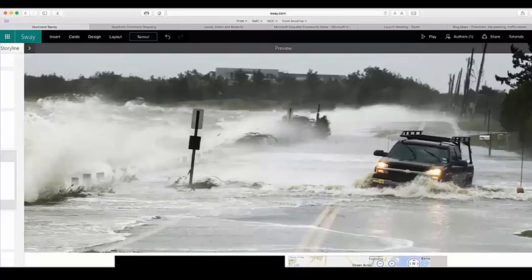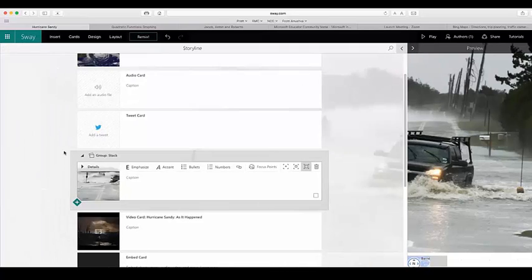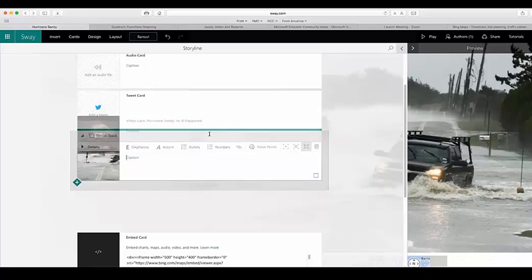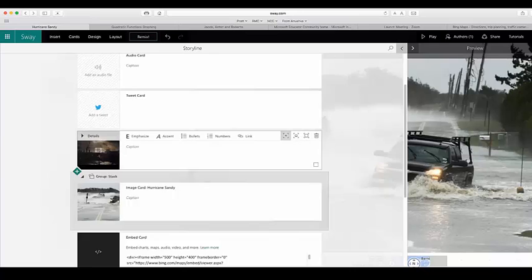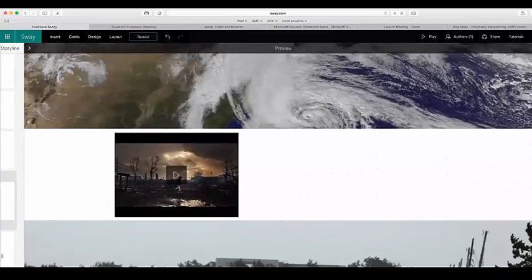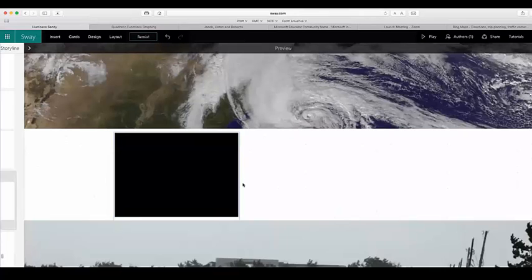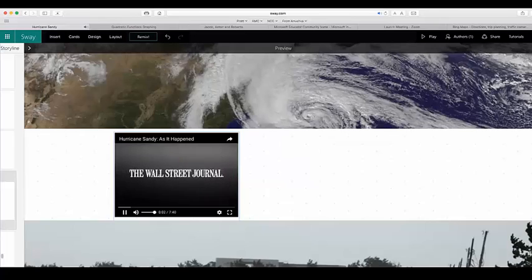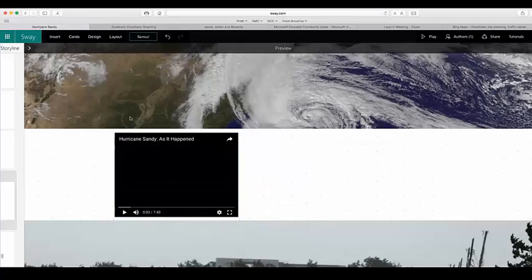Can you drag and drop to reorder the slide or the cards if you wanted them to be in a different order? Yes. So let's say I wanted this video to be before this picture. All I would do is I would click on that and I would drag it so that green line goes above that image, and that will show up before the card now. And then this is the video. I'm not going to play it, but.